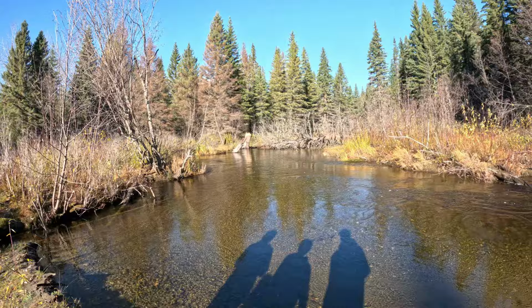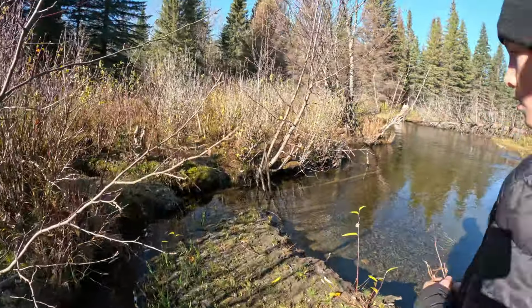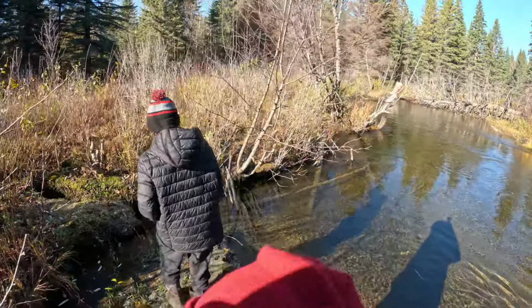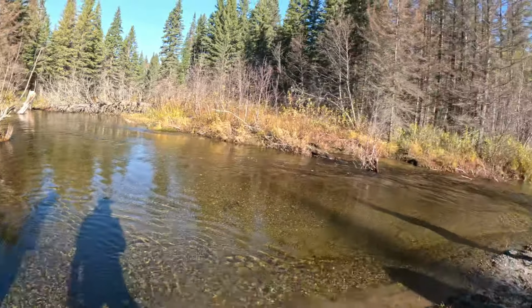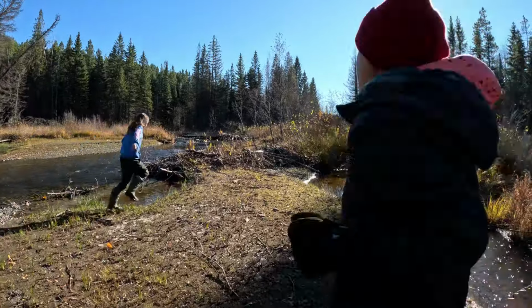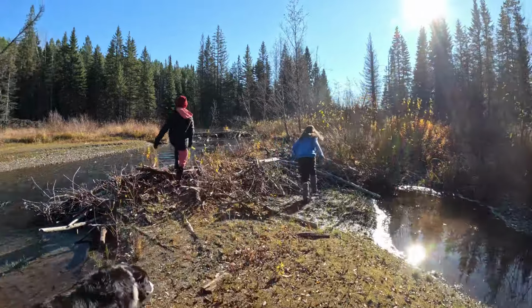That's it. So there's a trap right here. Oh, still set. Where's the trap? We don't have anything. Oh, there's one over there too, where these sticks are. Really small. Is that a 280? That's a 280. Yeah, good eye. And then another one over here. Hey, this used to be a one.